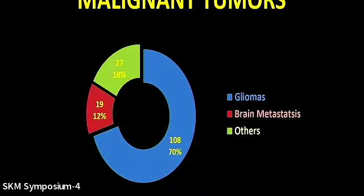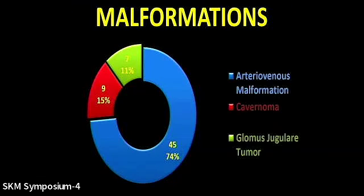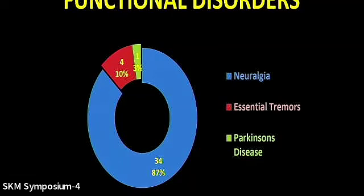Among the malignant tumors, the most common was gliomas, which included the low-grade gliomas, high-grade gliomas, brainstem gliomas, GBM, followed by brain mets, which include single brain mets as well as the multiple brain metastasis. For vascular malformations, most of the patients had arteriovenous malformations followed by cavernoma and glomus tumors. Majority of the patients with functional disorders had neuralgias. Majority of them had trigeminal neuralgias. A few had facial neuralgias as well, followed by essential tremors, and only one patient had Parkinson's disease.